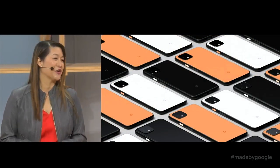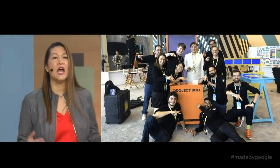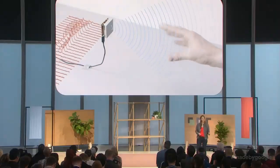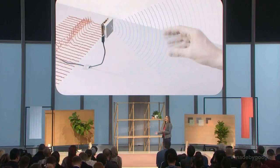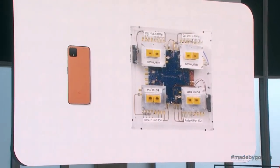Let's start there. 5 years ago, our advanced technologies team began Project Soli to investigate radar capabilities. Radar's been around for a long time, and it's still one of the best ways to sense motion. It's precise, low power, and it's fast. There were lots of exciting possibilities. But here's what our first sensor looked like when we started working on Soli.